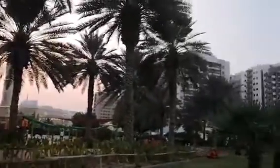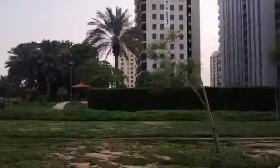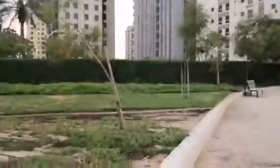And this is the garden to sit here. As you can see, the garden. And now we are going to the play area, as you can see.